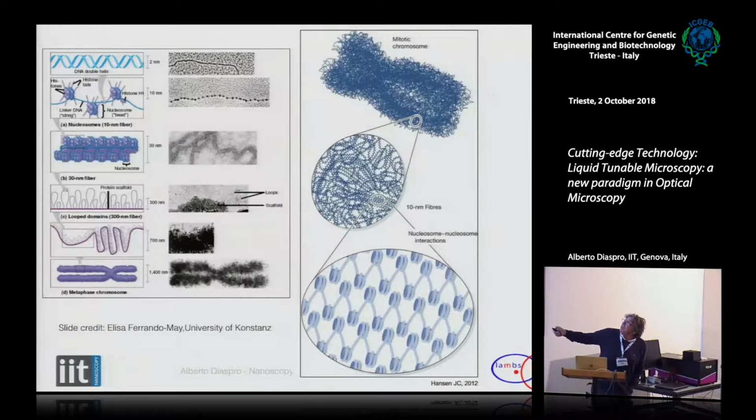Why in this specific case? Because we are interested in the way chromatin is organized. Over the years you had different models, different exotic models, including fractal possibilities in terms of organization, and different ways the chromatin compacts and contains the information related to DNA.